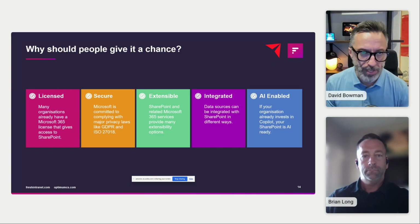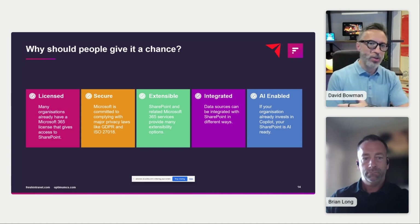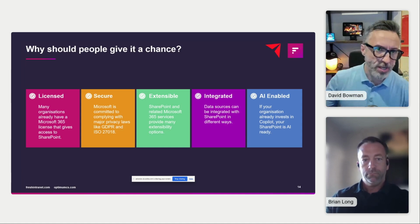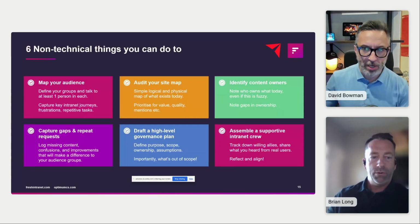So all of the data, the content, information that's in SharePoint is being indexed by Copilot, Microsoft AI services, whether you are using them today or not. So, lots of reasons to rethink SharePoint.